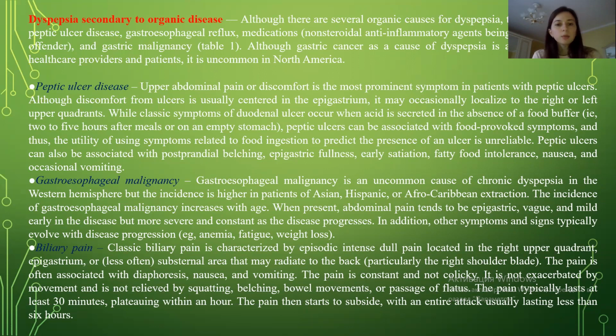Biliary pain. Classic biliary pain is characterized by episodic intense dull pain located in the upper quadrant, epigastrium, or substernal area that may radiate to the back. The pain is often associated with diaphoresis, nausea, and vomiting. The pain is constant and not colicky. It is not exacerbated by movement and is not relieved by squeezing, belching, bowel movements, or passage of flatus. The pain typically lasts at least 30 minutes, plateauing within an hour. The pain then starts to subside, with the entire attack usually lasting less than 6 hours.